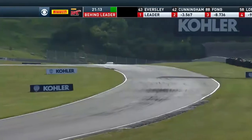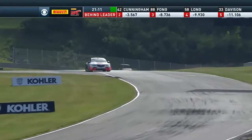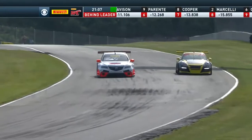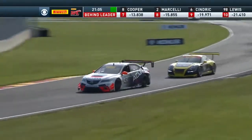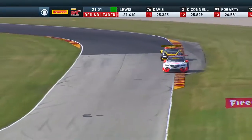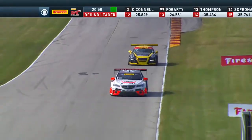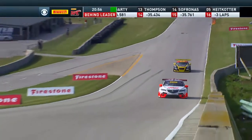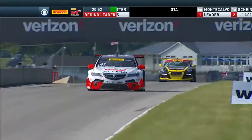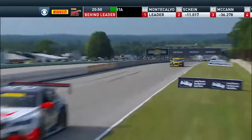But just watching, as we're seeing here, there is the number 43, and now here comes Petey Cunningham. And it's great to see Petey Cunningham running at this pace. You know, I think he's been a little bit consumed by the team owner role here. And, of course, when you saw Eversley have that incident up in Mosport and his car wasn't able to run, Petey stepped out of his car to let Ryan, who was better placed in the points at that time, run it and everything.